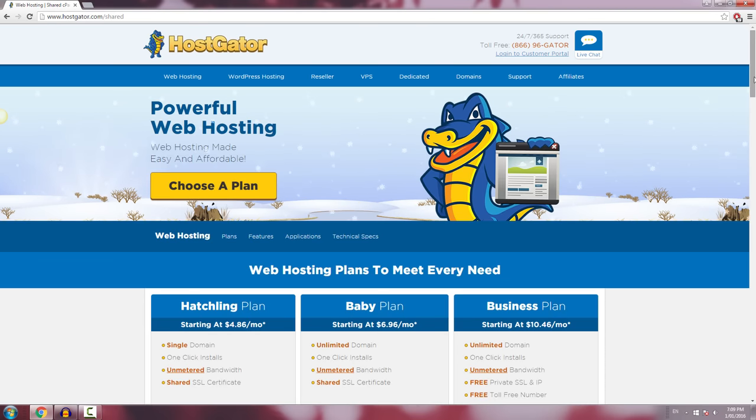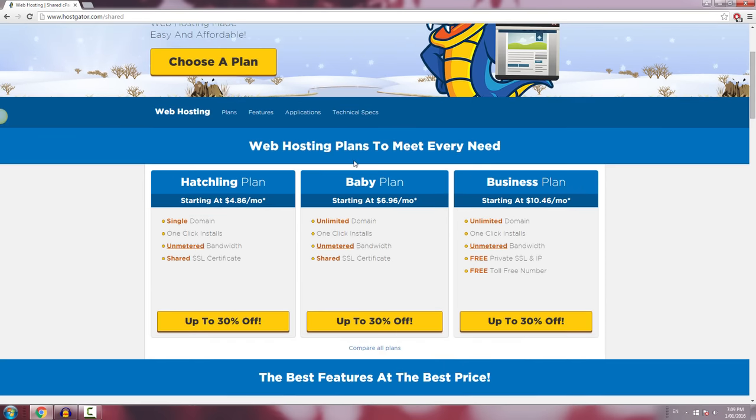And if you scroll down a little bit, you'll see that there's three different plans: Hatchling, Baby, and Business Plan. Hatchling basically means that you can only host one domain. Baby Plan means you can host unlimited domains. And let's not worry about the Business Plan, because I think the Baby Plan is enough because it lets you host unlimited domains. So basically, you can even share this hosting account with a friend or even two friends and then split the monthly bill.